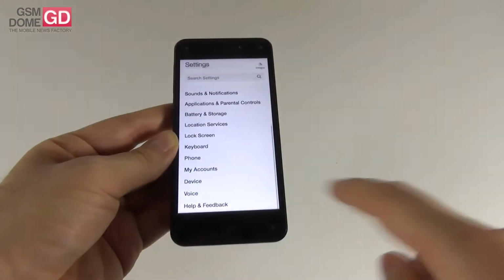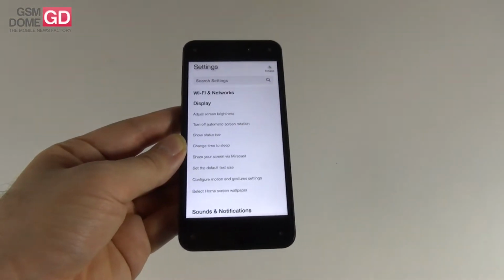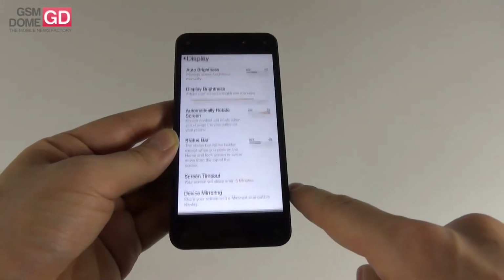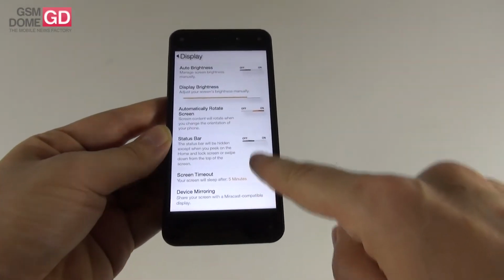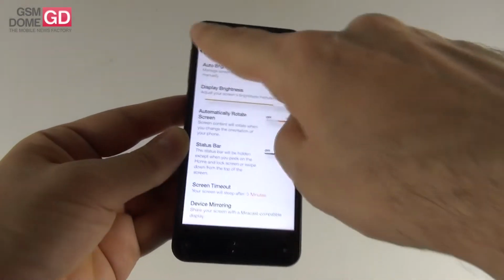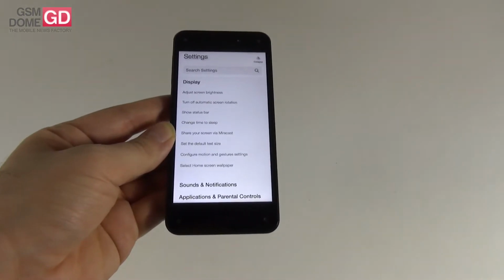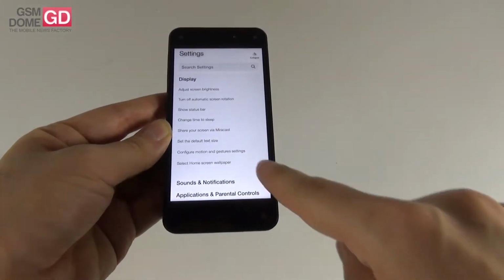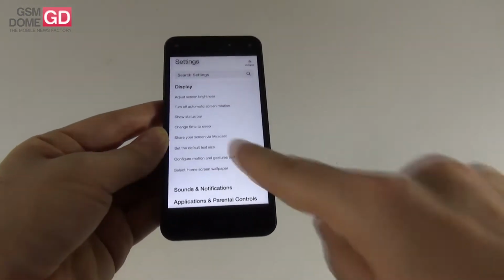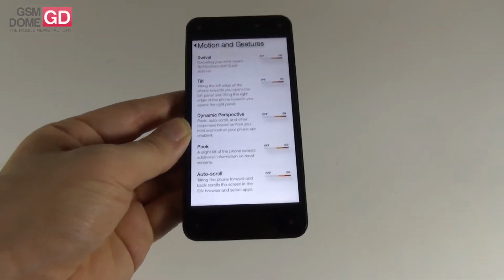Okay, so we go into the settings area. By the way, quite an ugly settings area. This is the display options part. You can adjust screen brightness, you can automatically rotate the screen, status bar can be hidden, set screen timeout, and then let's see what else. Turn off automatic screen rotation, show status bar, change them to sleep, share screen via Miracast, set default text size, and you can configure your motions and gestures.